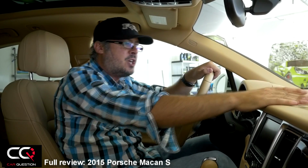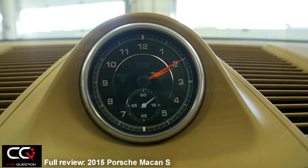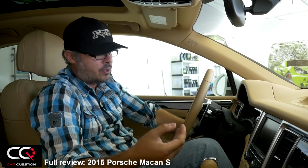When you move to the middle section, you cannot ignore the watch. You've got a nice Porsche watch right there, and you've got your multimedia system, which is not bad, but it's not one of the best. If you want a better sound system, you're gonna go for the option that Porsche is offering you. Besides that, you've got all the easy button access for your stereo. You've got a little compartment there that you can open, to put in your CD, your SIM card.